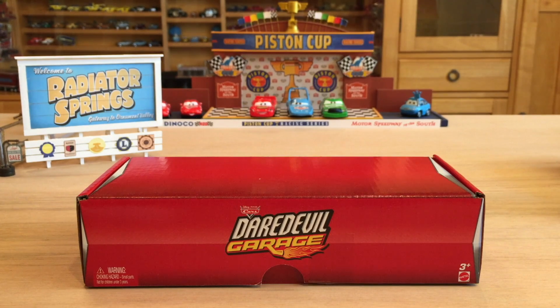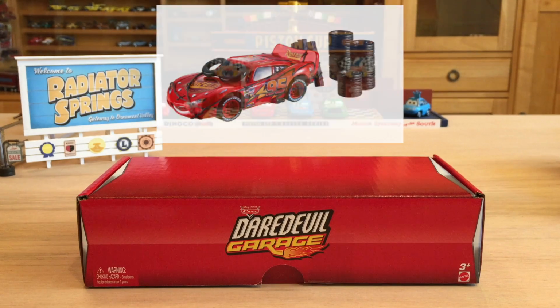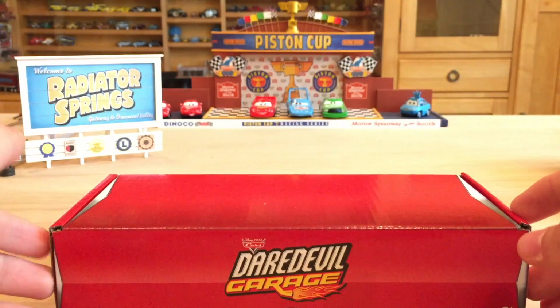The only pictures for the item were just of a Spin Out McQueen and some more pictures showing him with stacks of tires, and there was a picture of this box. So we really had no idea what would arrive in this box, and it was kind of a mystery. I was looking forward to getting it, and when I received it today, I was kind of disappointed.